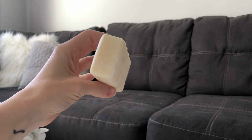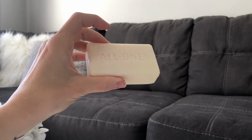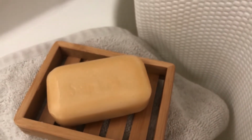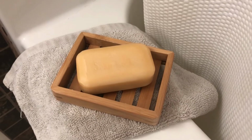The white one that we use for our hands is by Dr. Bronner, and it's a Castile soap, and it smells really nice. The yellow one is an emu oil soap that I purchased for like $2.99 at my local Nutters, and I just use that on my body in the shower.